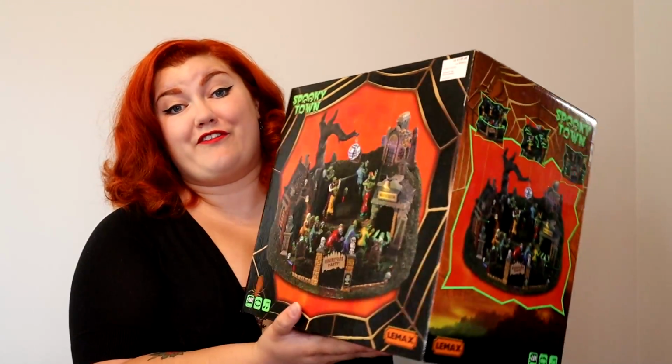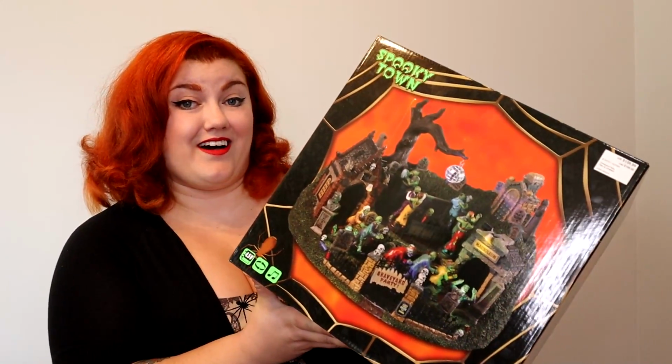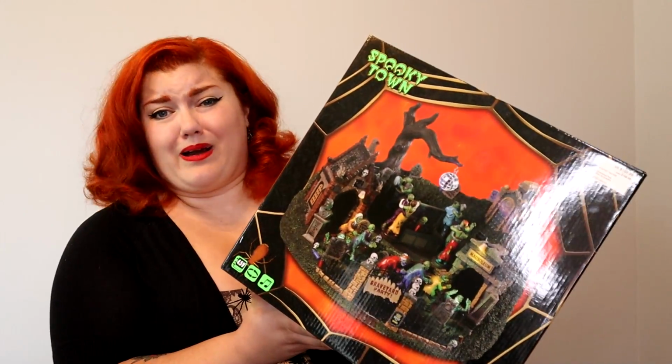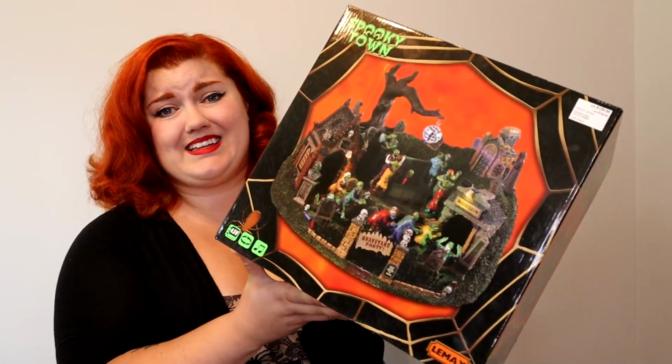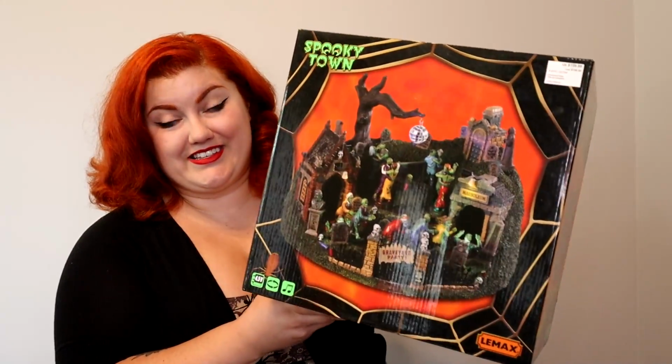I think this is the coolest thing. Like I said, it's just so me. It's zombies, it's disco, it's dancing, it's a graveyard. I just love it. The retail price is $159.99, which is why I did not purchase it myself when I saw it the first time. But thank you so much to my parents for getting me this. I think it is so amazing. I'll get some B-roll of it plugged in so you can see what it does, and I'll put that here.